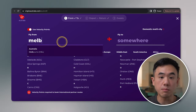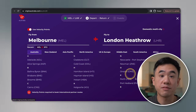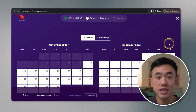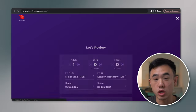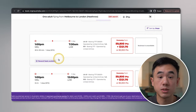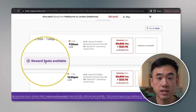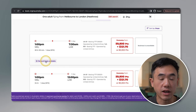This is going to be really important because this way it only shows you reward flights. After that, enter in all your flying details, including where you're flying from, the dates, etc., and then search for results. When you're looking through the results page, you'll want to specifically focus on the flights that have the Velocity reward seat icon on the bottom left-hand corner.